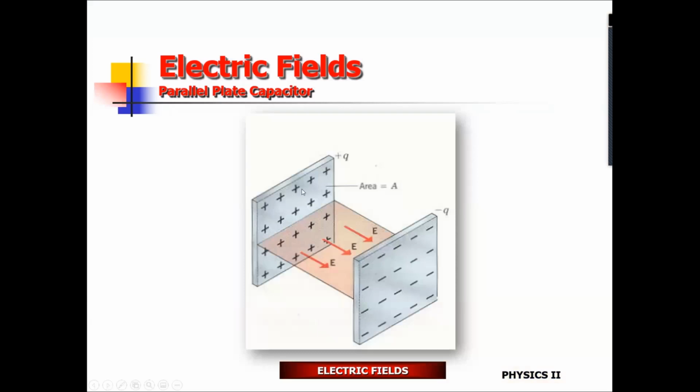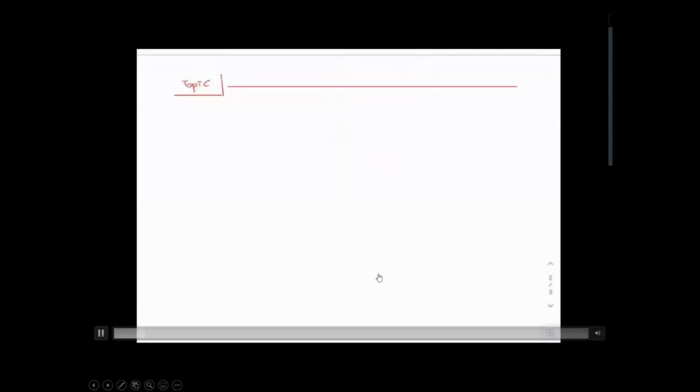Okay, so let's create a region of 2 opposite charges. One region is positive charge, the other region is negative charge. Notice that there's going to be a uniform electric field pointing from the positive charge region to the negative charge region. And then let's just drop charges into this region. Let's check to see what happens.